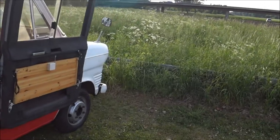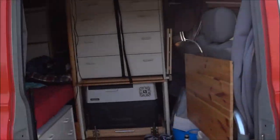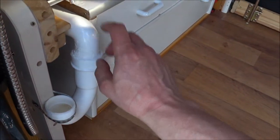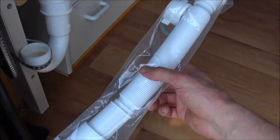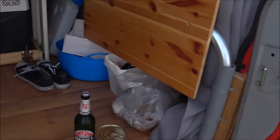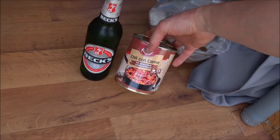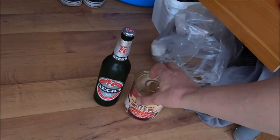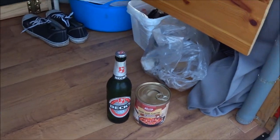Yeah, nice. I have bought the part for the sink, because this one is not working here, and I have to buy a flexible one. It was not planned to be here for another night, so that's why I don't have that much food with me. This is my dinner for tonight: chili con carne, the best from the can, you know. And of course, liquid gold.